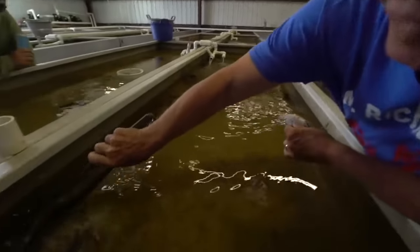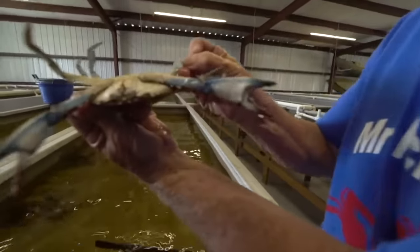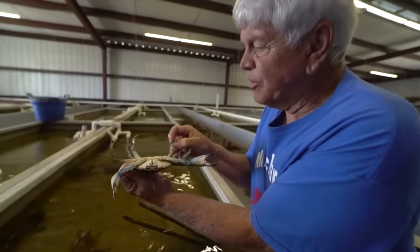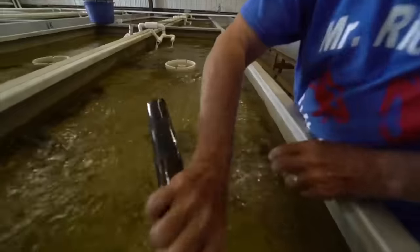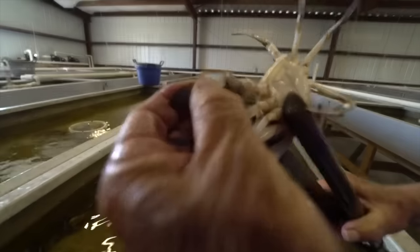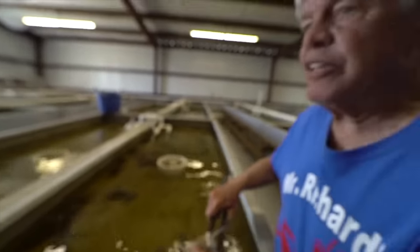This is a female. This is a male. And he does not have a red line. The fisherman throw him in there. He's got a white line, which means it might take him 96 hours, 5 days to shed. Now this has got a red line. I can see the red line right by my thumb. See that little red hook? Yeah. That crab will be soft in 72 hours.